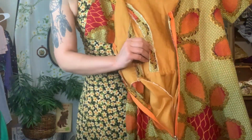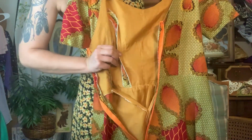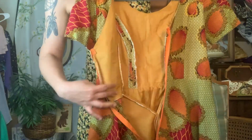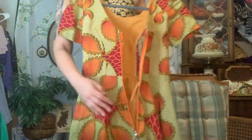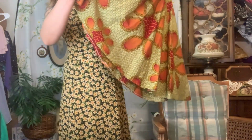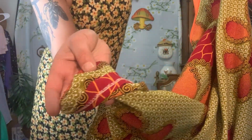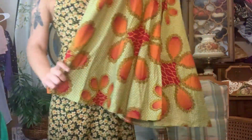This is the lining. So they attached the lining and then they sewed it together that way, which is not something that could be done very quickly by a machine. And then also the hem here, you can see the irregularities. Something like that is definitely a better made item.